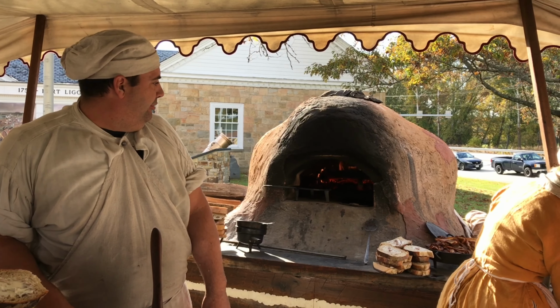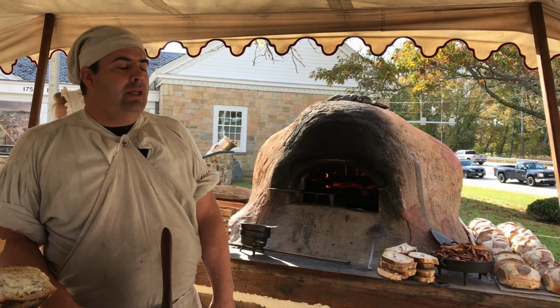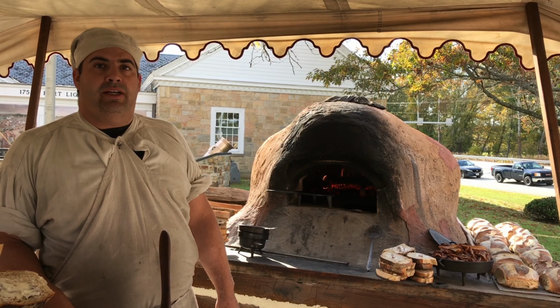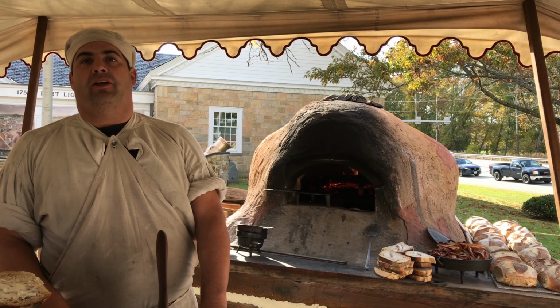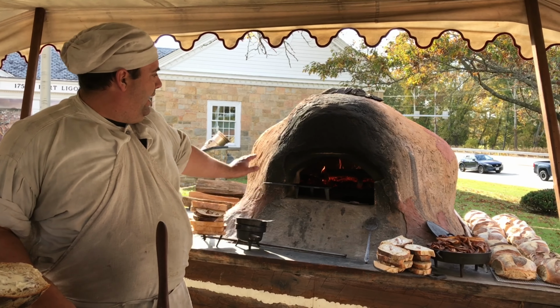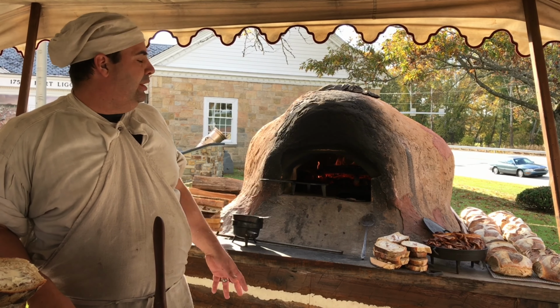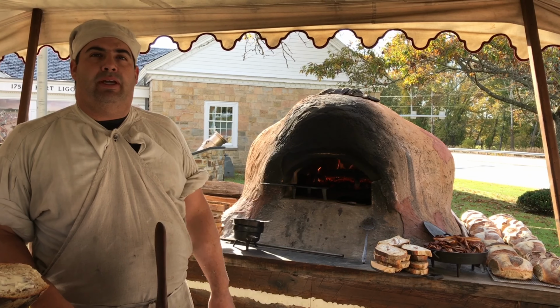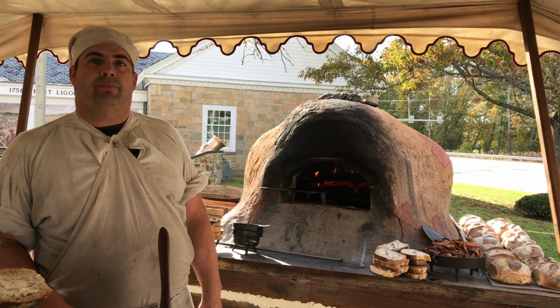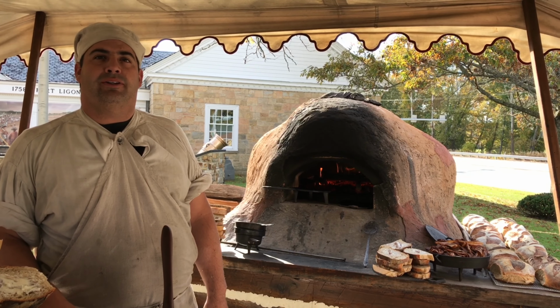The oven itself takes about 3 to 4 hours to heat up from cold, and then we rake all the coals out, and at the same time we're mixing our dough so we can time out those 2 things. And then once the oven's ready, we sweep out all the coals, we mop it, make sure there's no ash in there, and then we bake 20 to 25 loaves at a time. And we can usually bake 50 to 60 per round.